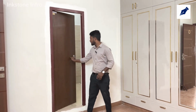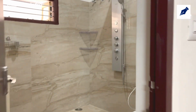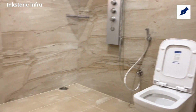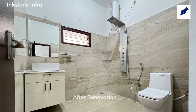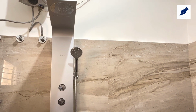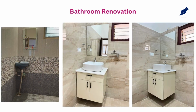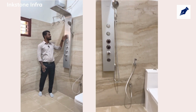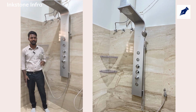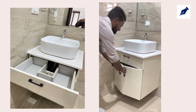Take a look at the newly renovated master bathroom. The premium brand bathroom fittings are installed. The highlight in this bathroom is installation of shower panel as per the client's requirement. The vanity cabinet is installed below the wash basin.